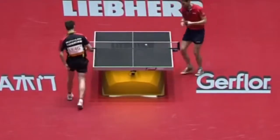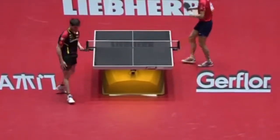Strong use of a long push, followed up with that slower spinning shot you were talking about, Jill. Yeah, and he's placing him into his body as well, so he's got to move around a bit more.